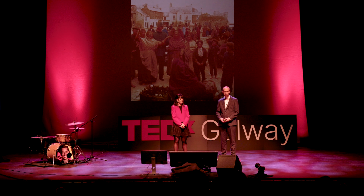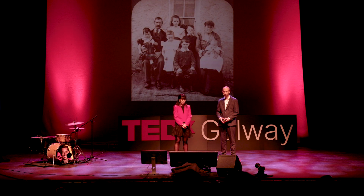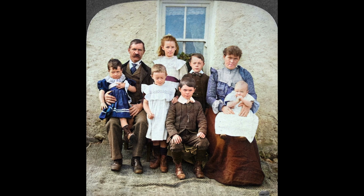And I mentioned family photos, and this is a nice picture that's coming up of a photo from Roscommon. It's a family scene, the parents and their kids. And again, there is a slight disconnect with the black and white picture, but when you see it in color, it does really allow you to become more connected to the people in the picture.